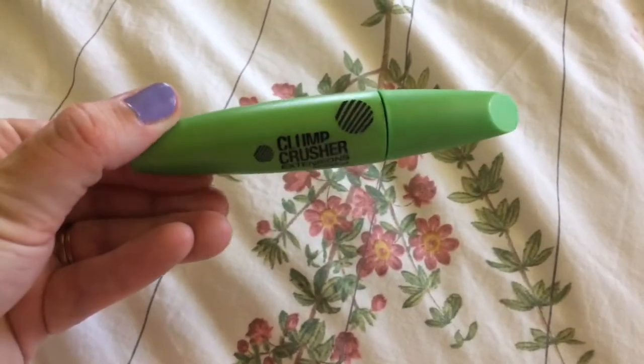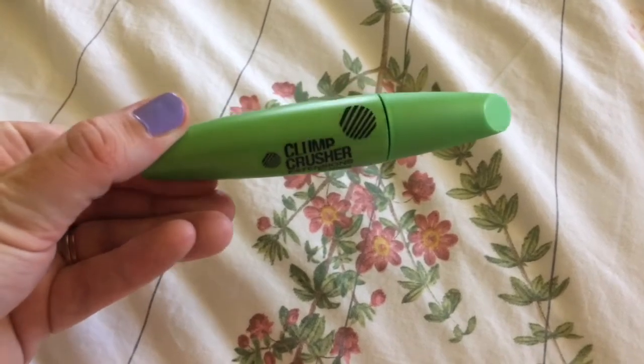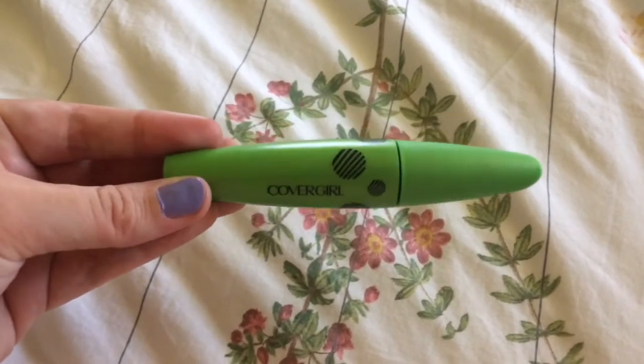And the final step for my eyes is just a small swipe of mascara, and I use the CoverGirl Clump Crusher mascara. I find it's really good. It's not too dramatic, it's pretty subtle, and it doesn't clump, which is great, as the name would suggest.